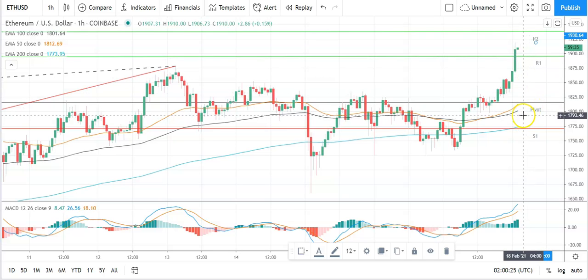1918.94. On the EMAs, following yesterday's bullish cross, we're also seeing the 50 pull away from the 100 and the 200, signaling further upside ahead. So key through the early part of the day, avoid a fallback through the first major resistance level at 1895 to bring the second major resistance level and 2000 levels into play.